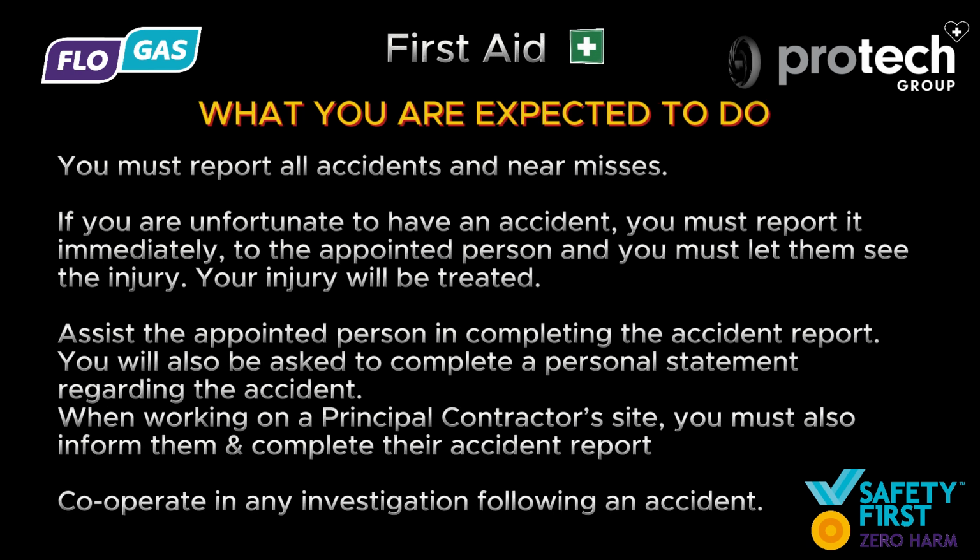What you are expected to do. 1. You must report all accidents and near misses. 2. If you are unfortunate to have an accident, you must report it immediately to the appointed person and you must let them see the injury. Your injury will be treated.